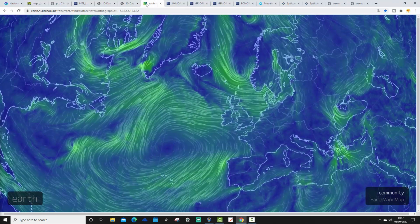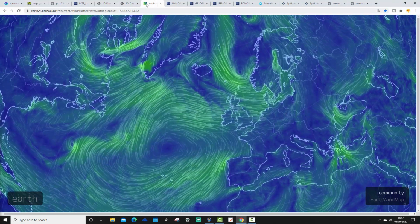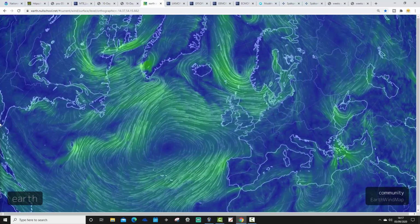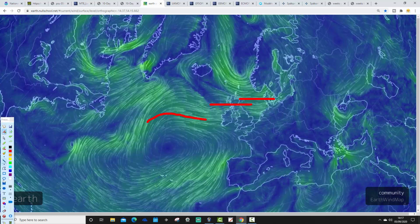This is how the latest wind flow map looks from earthnullschool.net. Yes, low pressure is out in the Atlantic, but we are actually sort of breaking the westerly flow a little bit. See how these wind arrows coming in across the Atlantic are just sort of breaking a little bit as they're coming into the country. The jet stream is weakening and there is a ridge forming through here.